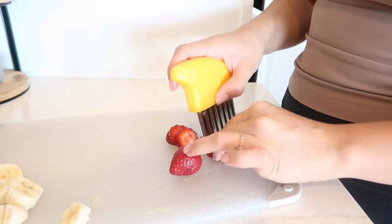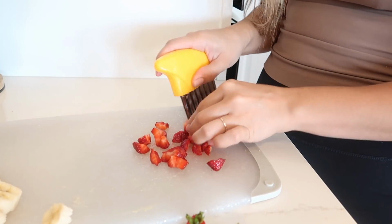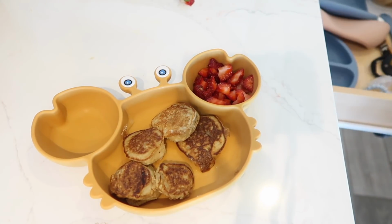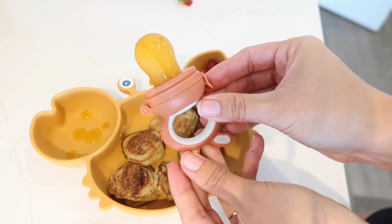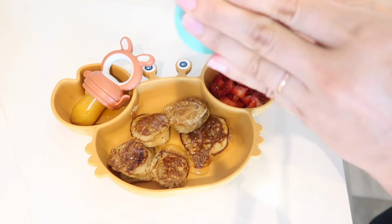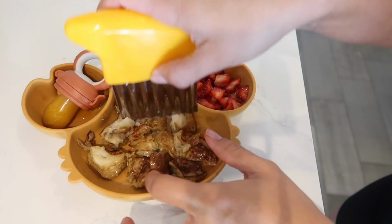So I'm going to be cutting up these strawberries, and I know some of you guys might be wondering what the heck I'm cutting the strawberries with, and this is like a baby-led weaning item to cut food. Eventually Leo is going to be able to use this because it's not sharp, but yeah, I love it. And I'm also going to be cutting his pancakes with it. It's so easy to use, and like I said, even kids can use it, so I'm excited for when that time comes. But I use this every single day to cut up all of his food.